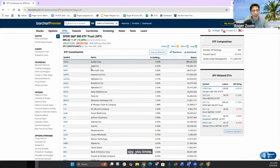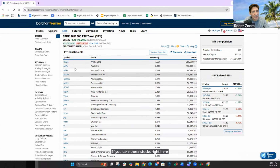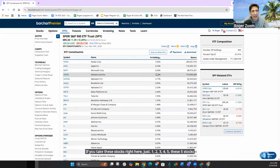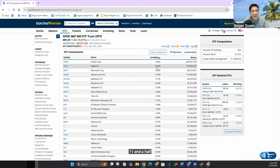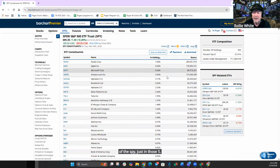Look at this. Nvidia and Apple make up, look at this. If you take these stocks right here, just these five stocks, you got 6.5, 11.5, 18. You got about 24% right here of the SPY, 24% just in those five tickers.